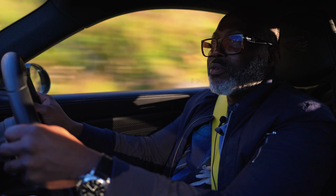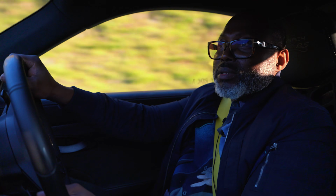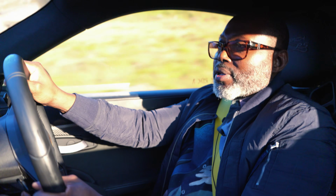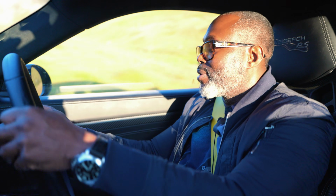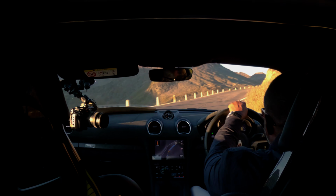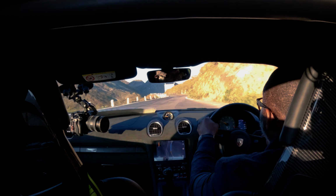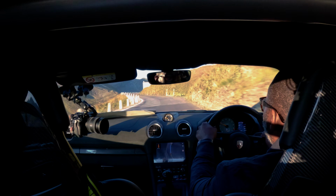In the 3RS, you are always aware that only the best drivers can take it to its limits. Again, this car, the same thing. However, it inspires such confidence, you think, I can do it.